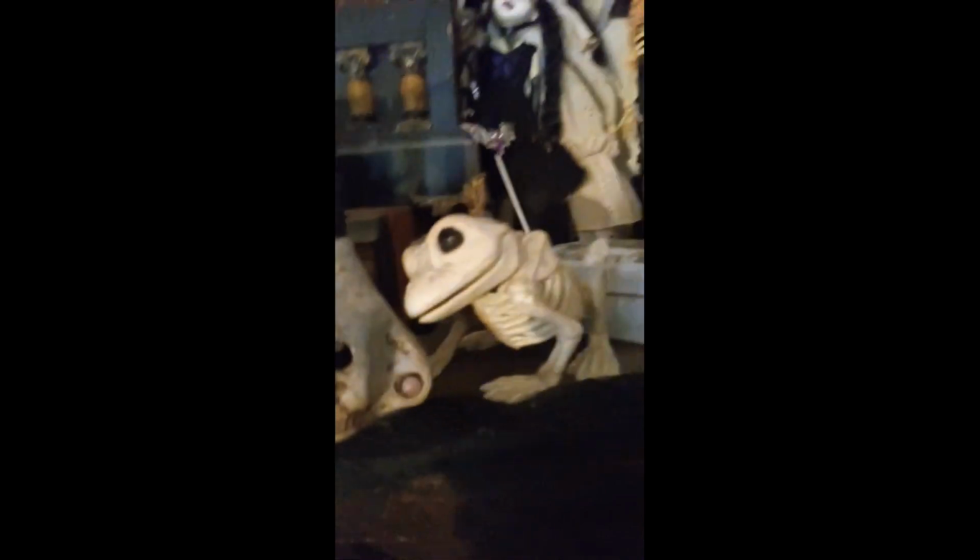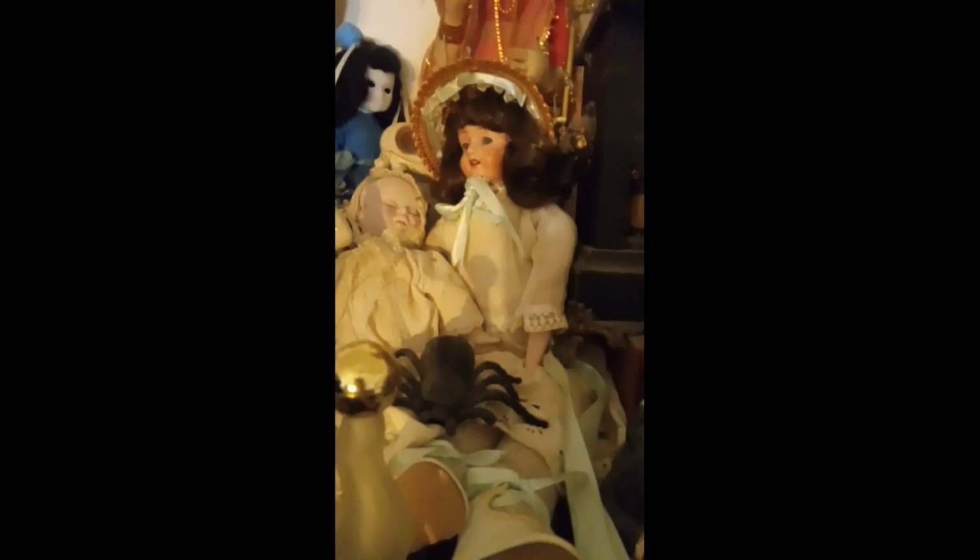Here's a little froggy. Let's see, what else do we have on this side? Here we have another little figurine that I repainted. This was a little Easter bunny, and now she's like a little Victorian goth bunny. Here is another authentic Victorian doll.